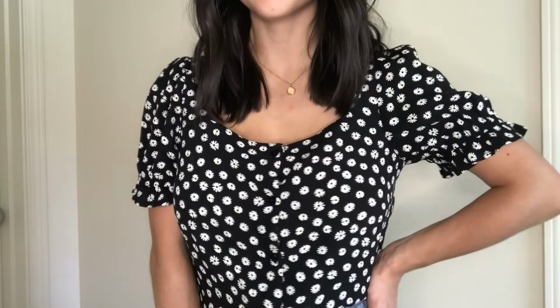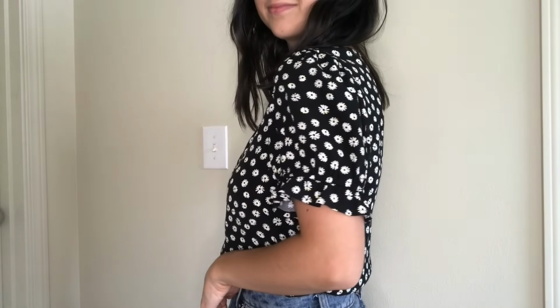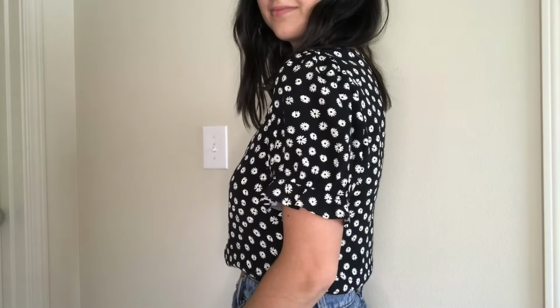Next one, which in my opinion is the most flattering in the entire world, is square neck tops. You guys, trust me, try it. If you have not already, you will literally look like you have lost 10 pounds of boobs instantly. When I first tried on this top, I showed it to my husband and I was jumping over the moon. I'm like, oh my god, I look like I have small boobs. I was so excited. From now on, those are going to be my go-to tops, like sweaters, blouses, things like that. I'm always going to look for that square neckline because, I'm telling you, a lot of people will probably tell you not to go for it. Trust me, try it. You will love it.